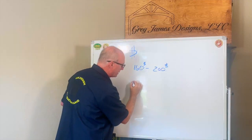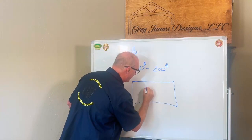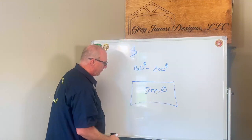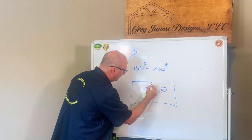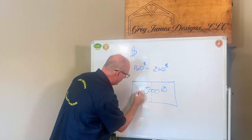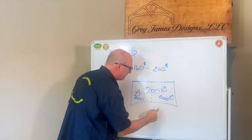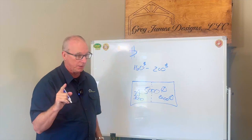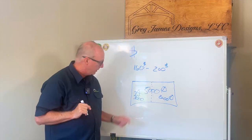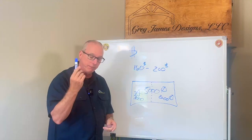So here's our box. And some people want a big box. They want 5,000 square feet of building, okay? They're going to build 3,000 square foot of house, 2,000 square foot of garage. Well, obviously your garage square footage is going to be a hugely different cost than your built out area, right? Well, that seems obvious, but this is what I've learned.